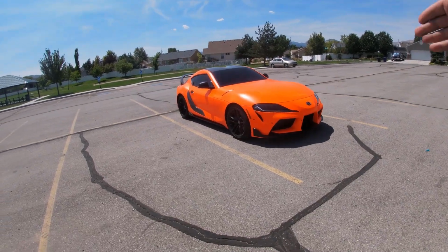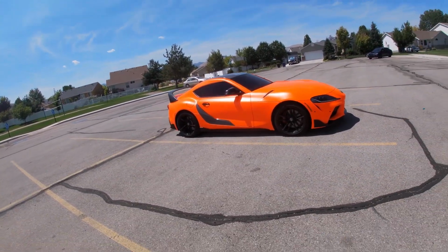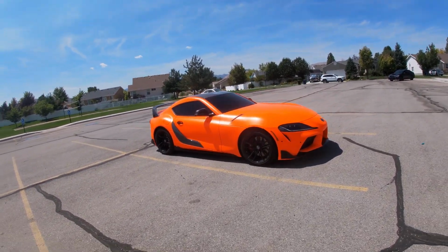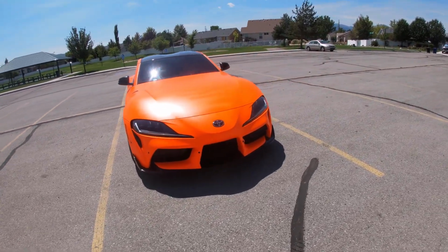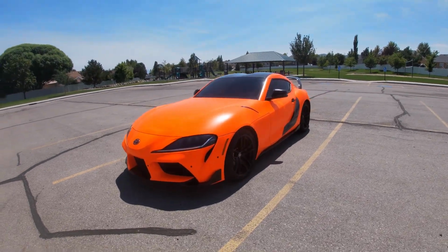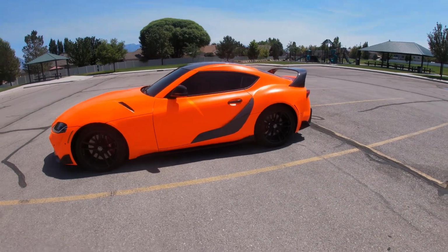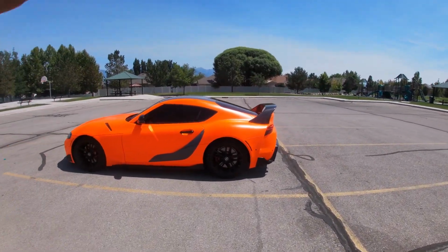This is a 2021 Toyota Supra 3.0, so the inline six, not the 4-cylinder that they're coming out with. This thing is turboed, obviously, making 382 horsepower. It's about a 27 horsepower bump from the 2020 when it originally came out. And just look at those body lines. I absolutely love this car.